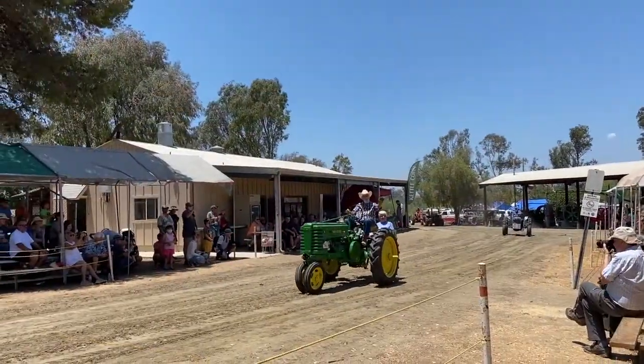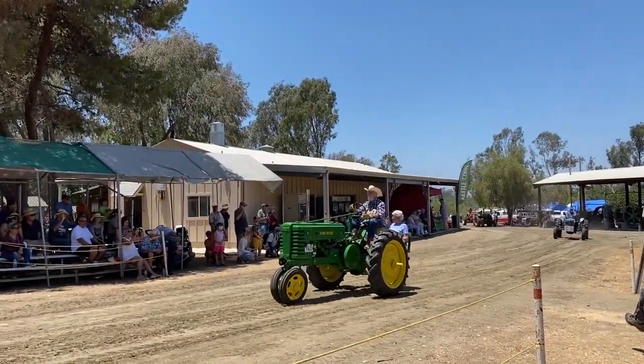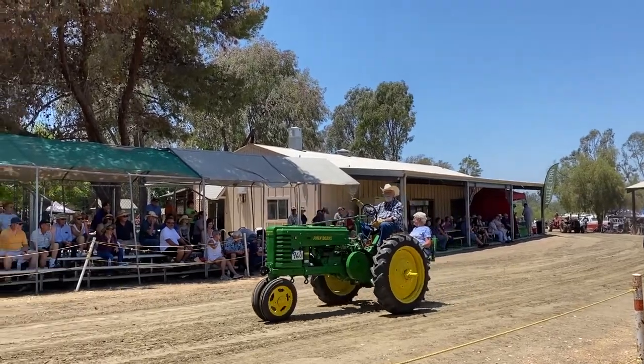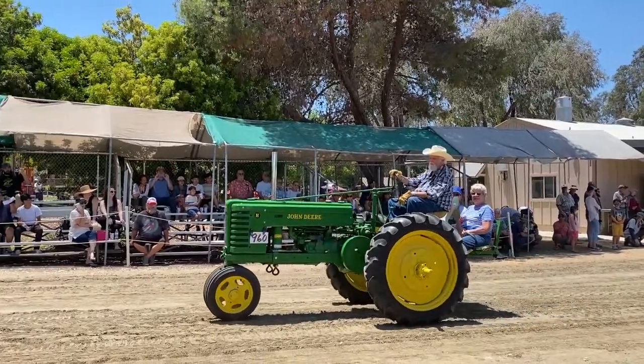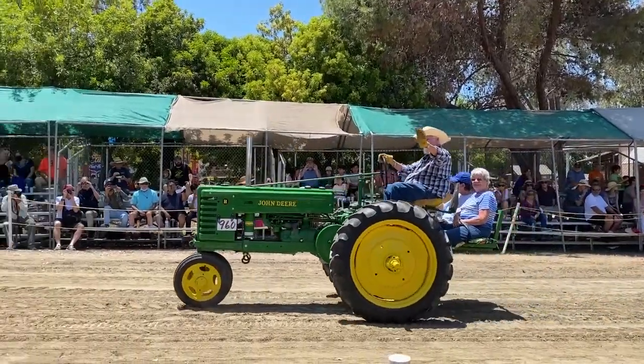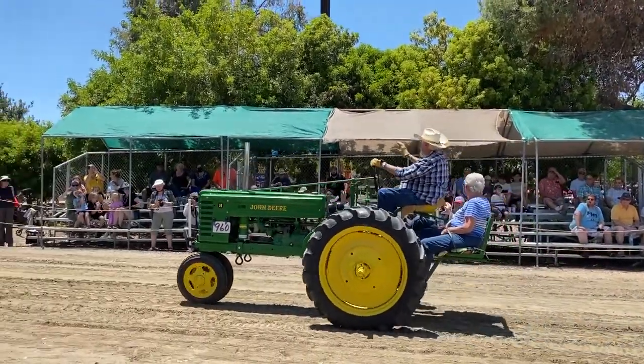Gary Lockhart and bride on his 1941 John Deere H. Thank you all for coming down. Gary Lockhart, beautifully restored John Deere Model H. With the center wheel, a little different setup.